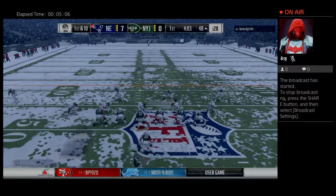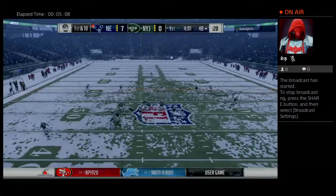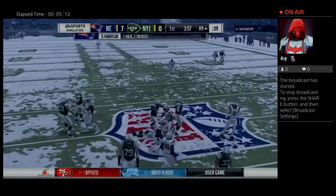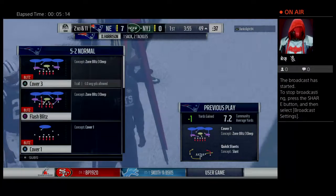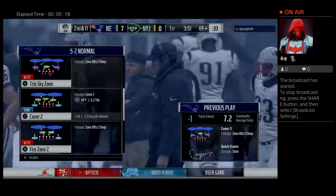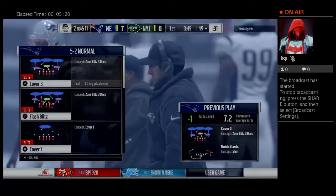Looks like the defense in press coverage here. To throw is Kaiser. And he's going to be sacked. They sack him back right at the midfield stripe. Damon Harrison able to collapse the pocket and drop him for a loss of a yard.